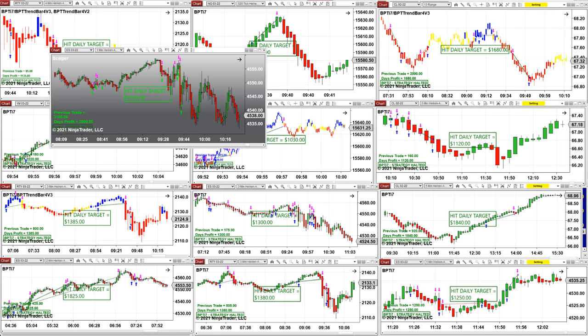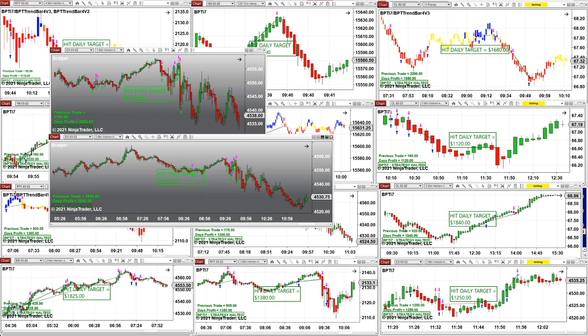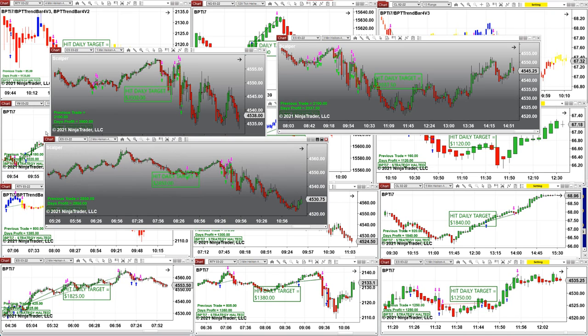And this is the ES 2 minutes, 2850, on the scalper auto trade. You practically can auto trade it straight out of the box, but you can optimize it. If you've been around Ninja for a couple of years, you can learn how to optimize it within a day or two and keep going. And this is another example: ES 3 minutes, 1 minute, and 2 minutes. And you can see the difference.